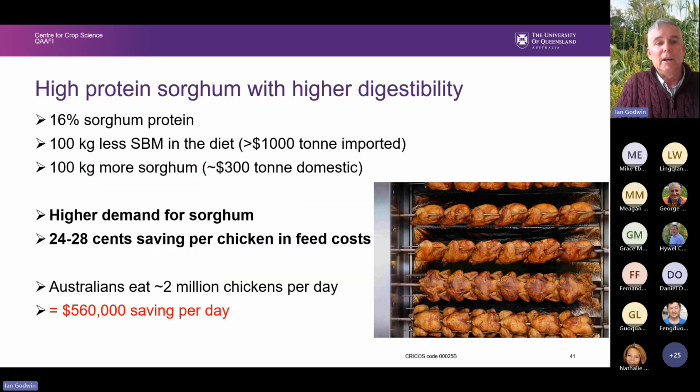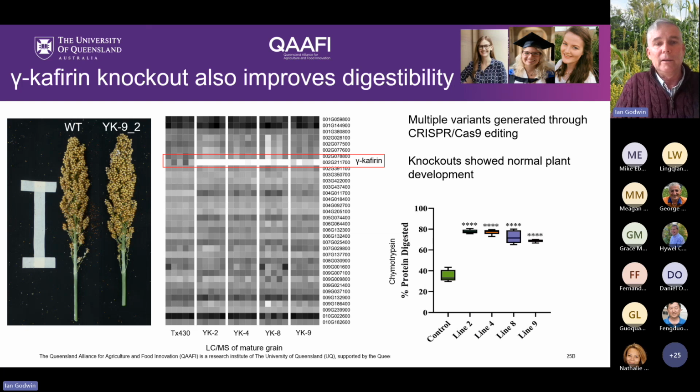I'll skip through that data because I've already talked about that. And I just wanted to finally end up on the whole story of what happened with our gamma-caffeine knockouts. The gamma-caffeine knockouts are really, really promising for us. The knockouts, they're totally normal plants. They yield in a fairly normal way in most cases.